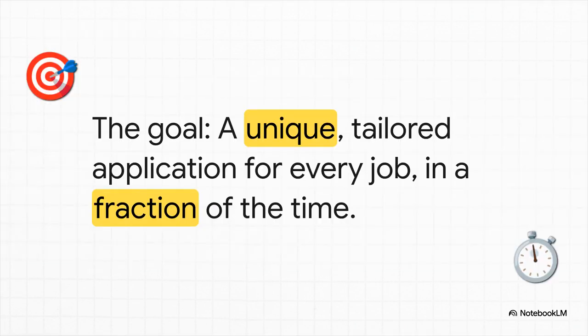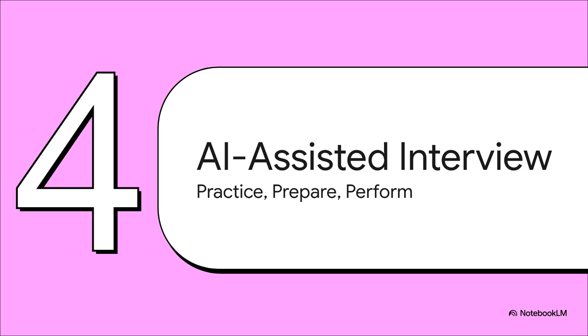And that's the magic. I mean, what used to take an hour of painful, detailed work for every single application can now be done in minutes. You get a highly optimized, unique resume for every single job you apply for, which dramatically increases your chances of getting that first callback.